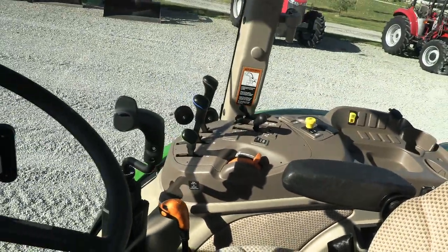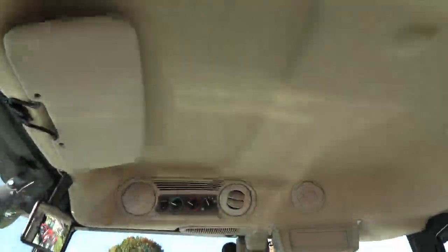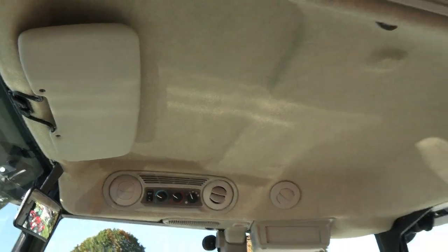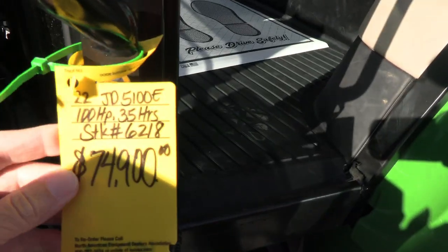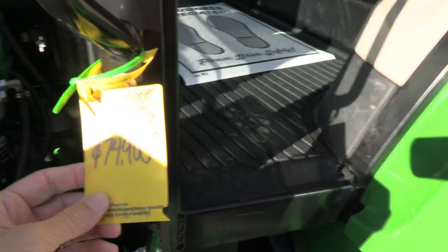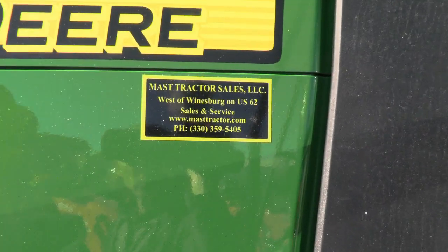All your hydraulic, PTO, hand throttle controls all located to the right. And then up top, you have the rearview mirror, sun visor, and climate controls. And again, the tractor does come with the balance of the factory warranty. I believe that warranty runs into 2027, I believe.